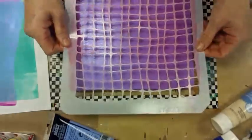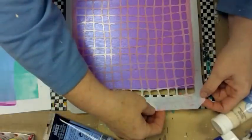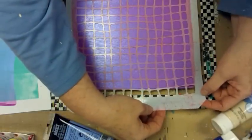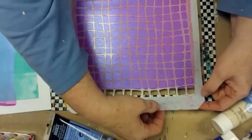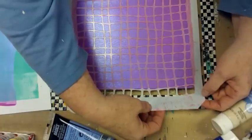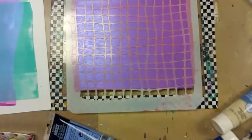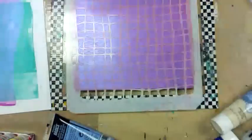And this stencil number is 27-00130. Hey, Pat. Again, that's 27-00130. And a lot of these are repeatable stencils, and I'll show you what I mean by that.